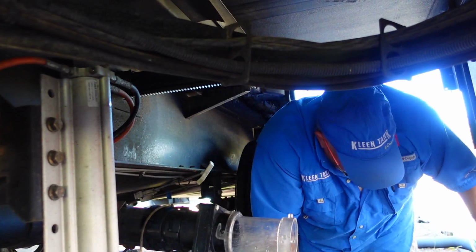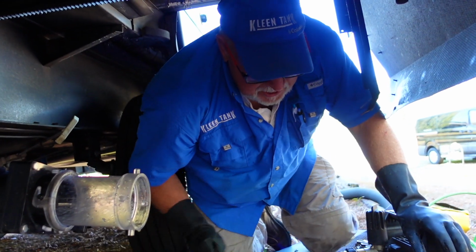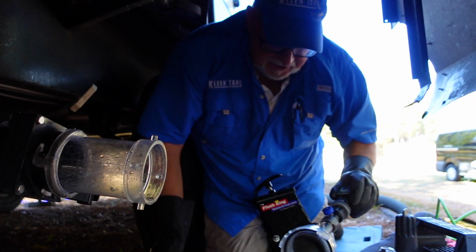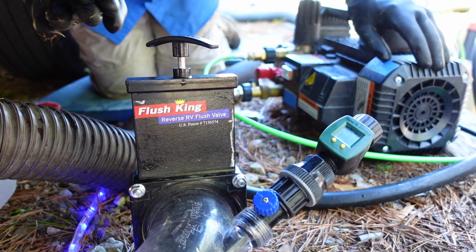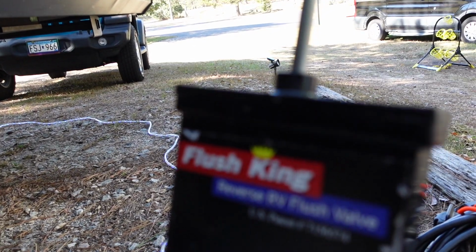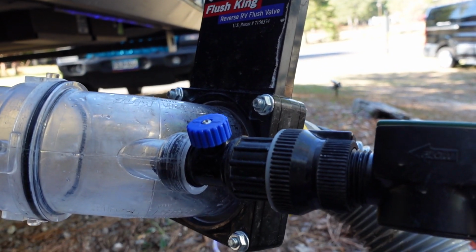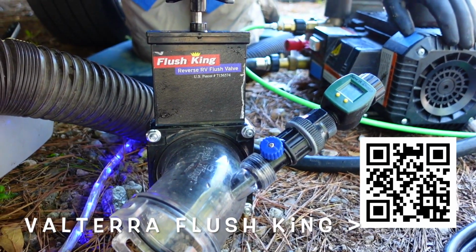Okay. Here's the one thing. We use this next little gadget here to rinse out all of our customers' tanks after we've scrubbed them clean. Okay, I have seen those. Yeah, and this is the one thing I recommend every RVer get. This is called a Valterra Flush King. It's a back flush valve, and it forces water back up into each of the tanks, depending on which valve you have closed. We pair it up with a water meter, so we're able to measure how many gallons we're putting into your holding tank.